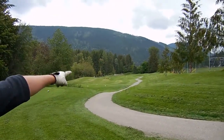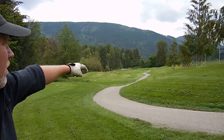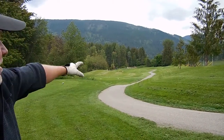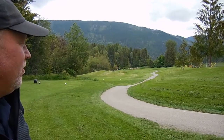Looking off your drive, we got a sand trap over here on your right-hand side. You can kind of barely see it over there. I don't want a closer view than this. I'll try to stay out of that. So my strategy is just kind of aim for the 150 marker and just try to get a little bit past that so I can get a good shot over to the green.